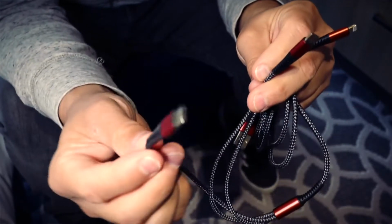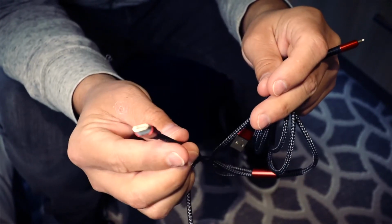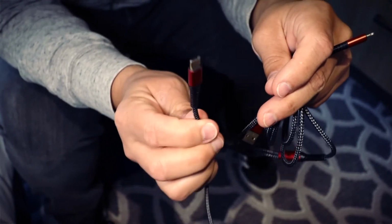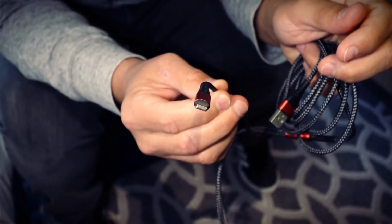You've got a USB-C cord, you've got a micro USB, so you can charge your batteries at the same time, and you've got an Apple Lightning cord, I guess they're called Lightning cords, so that you can charge your iPhone or your iPad at the same time. I use these all the time.